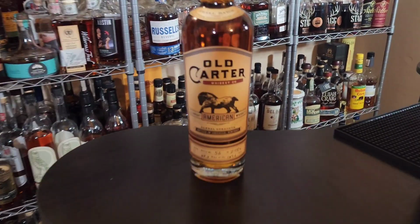All right, drinking buddies. So we'll begin with trades. I traded a bunch of stuff to get these 3 bottles. First is this Old Carter batch 11. We're starting things off strong because this is one I've wanted. This is the American whiskey batch 11.